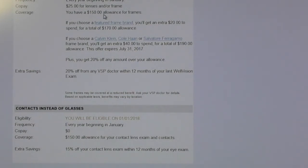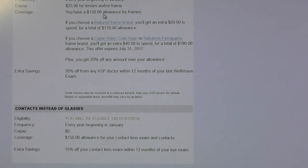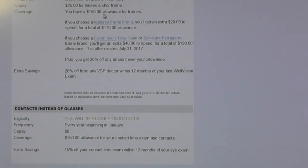And usually during the year or at the end of the year, I like to get new lenses, because my lenses are all scratched up. I'm brutal with them. I wear over-the-lens sunglasses, so it scratches them up really bad, and I'm just bad with my glasses.